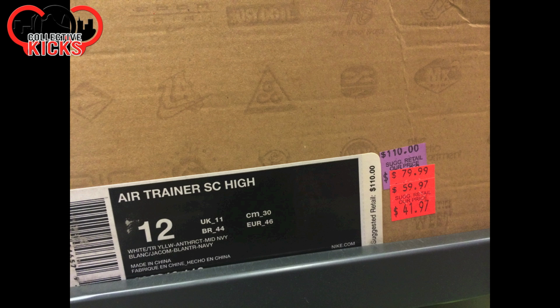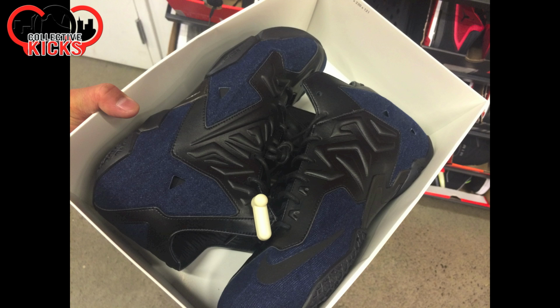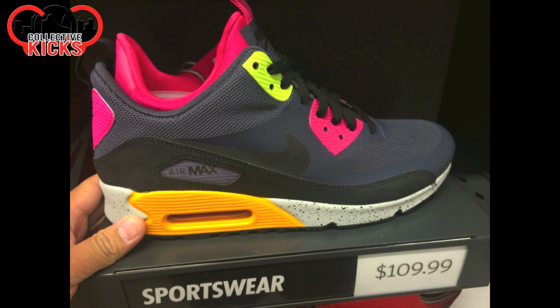You can see the Air Trainer SC Highs for $42, pretty awesome. And then these Solo Soft moccasins for $30. Cannot believe they had these. They didn't have them in my size, or otherwise I probably would have pulled the trigger. 200 bucks. Denim quick strikes, and they're not factory seconds.